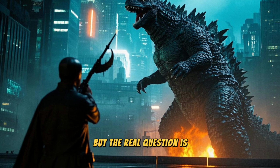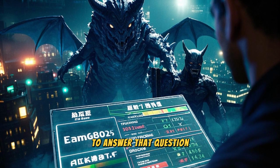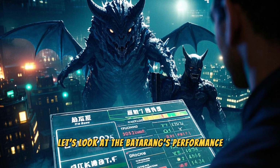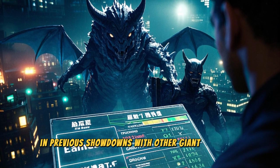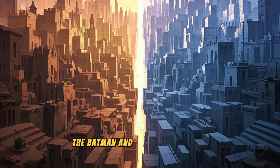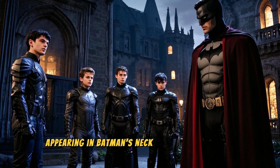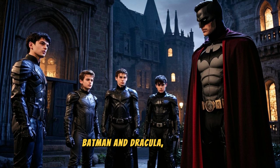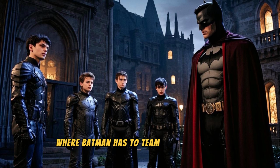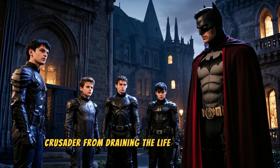But the real question is, will the Batarang be able to scratch Godzilla? To answer that question, let's look at the Batarang's performance in previous showdowns with other giant monsters. Now, there isn't a ton of crossover between the Batman and Godzilla universes. The closest thing to Godzilla appearing in Batman's neck of the woods was in Batman and Dracula, Red Rain, where Batman has to team up with the Teen Titans to stop the blood-caped crusader from draining the life out of humanity.